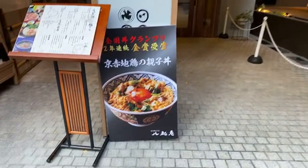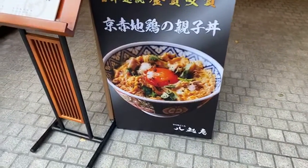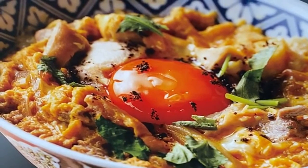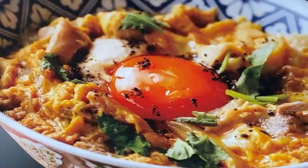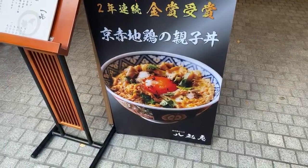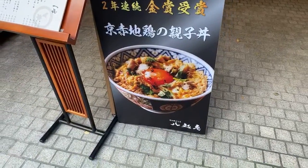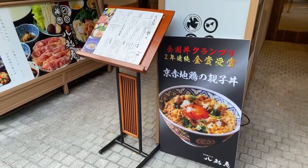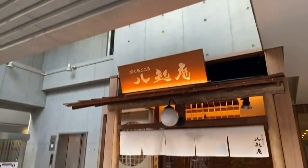Oh my gosh. Do you see that egg? No! Why you do this to me every time? I'm walking home, I thought I escaped, and you put a beautiful egg in the middle of a bowl of rice with meat and egg and vegetables and be healthy. How dare you? How dare you?